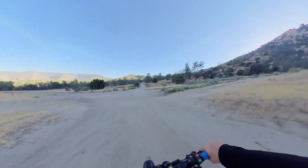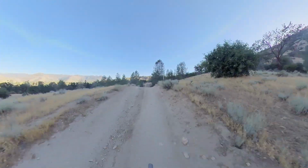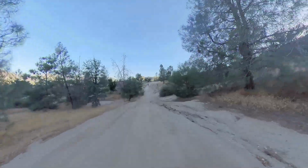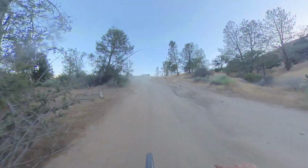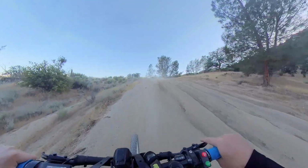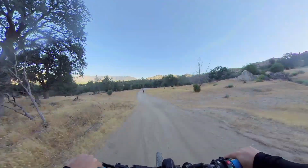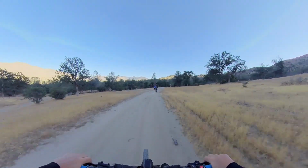Or, optional jumps. This is Jerry's type of terrain, because he has some fat tires. Ooh, look at that. He has some fat tires on the scooter. Oh my gosh. I'm letting Kevin lead because he reviewed the map. Honestly, I could have brought my Super73 too. The 72 volt is what I brought on this trip.